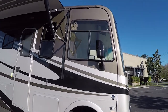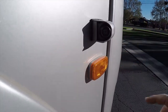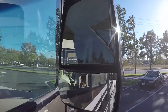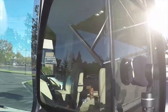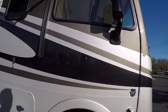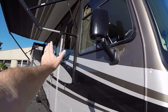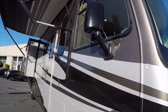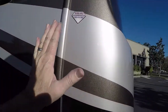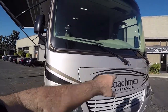You got these big towing mirrors on the motorhome, and you have side view cameras. So on the left and right sides of the motorhome are side view cameras and large towing mirrors. They have the big wide convex, and these are power aiming mirrors. It's full body paint, so all the graphics you see are painted on graphics with a clear coating over it. And on the front, it has the diamond shield, which is like a clear 3M film over the front to protect it against rock chips.